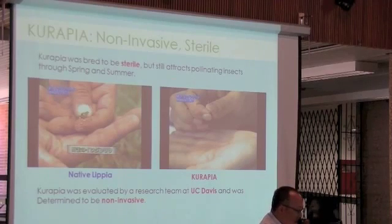Kurapia is bred to be sterile, no seed production. This left picture is a native Lippia available in California too, and the right picture is Kurapia. The native Lippia produces 100-plus seeds per flower. This is why it is considered invasive. But Kurapia doesn't produce any seeds. So Kurapia was evaluated by a research team at UC Davis and was determined to be non-invasive.